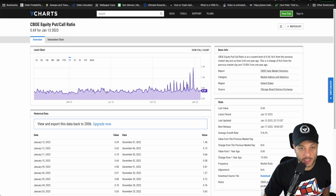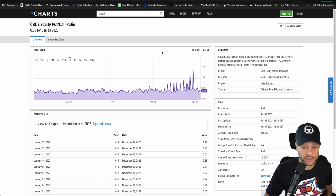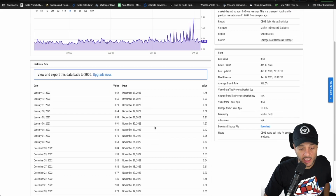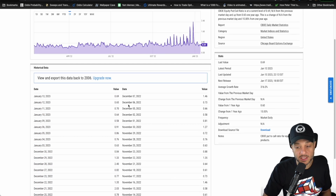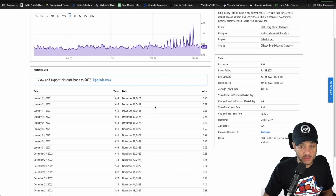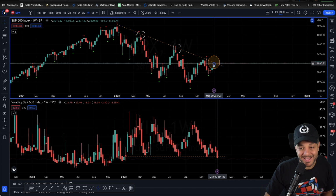Let's take a look at more data points. Let's look at the put call ratio. This is the CBOE equity put call ratio, the total put call ratio for all equities on the CBOE. You can see that right now we are at 0.69. This is right in range with the lows for this market. Once we get into the 50s and 60s, this coincides with a low VIX and a market that is topping out.